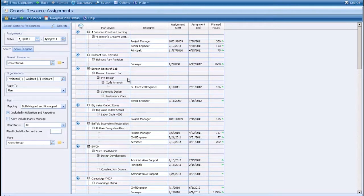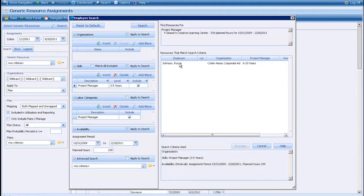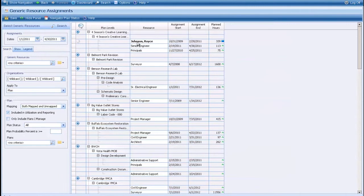So when I'm doing my staffing meeting, I can bring this up on the screen and start saying, okay, for instance, Creative Learning Center, I know I need a project manager, a senior engineer, a principal. I could do that same employee search that we saw on the employee side to find somebody who has those same skills or those same attributes as that generic resource that I assigned, to make sure that I'm getting the right resource to do that work on my job. I can do the reassign here. It'll pull that generic resource off of my project plan and add that named resource on it.